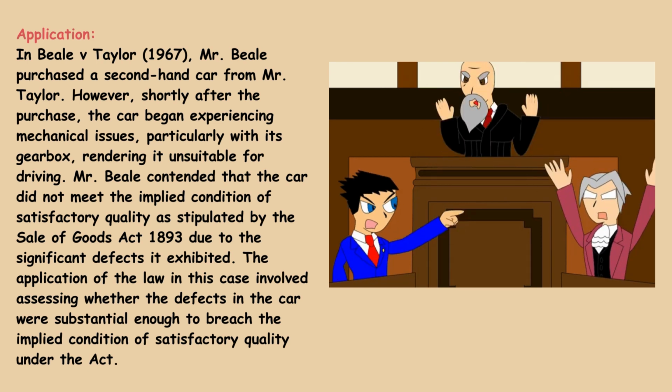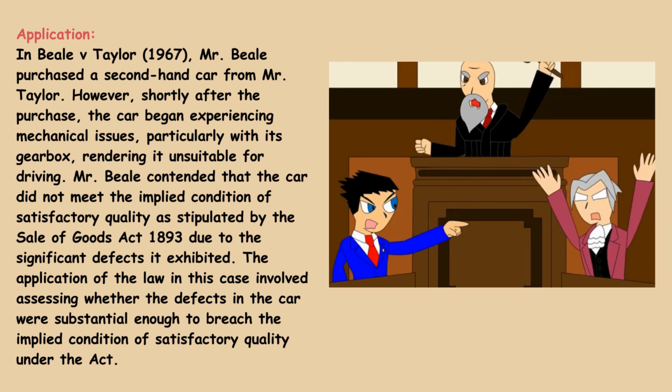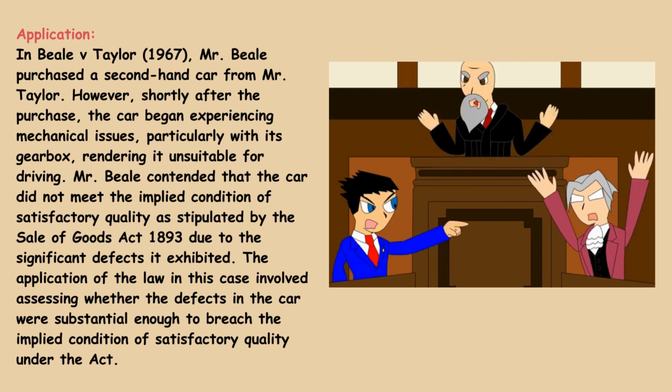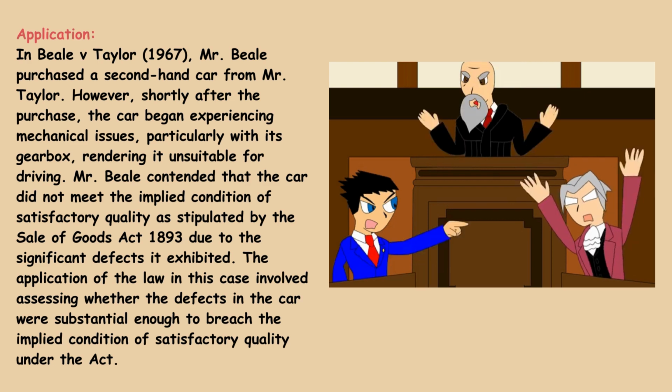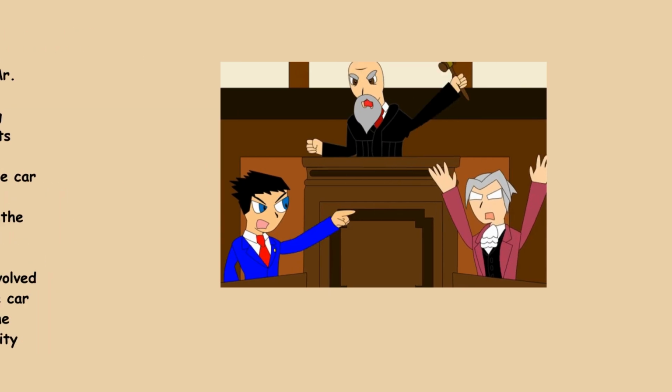The application of the law in this case involved assessing whether the defects in the car were substantial enough to breach the implied condition of satisfactory quality under the Act.